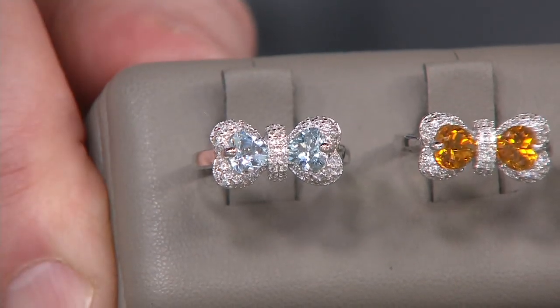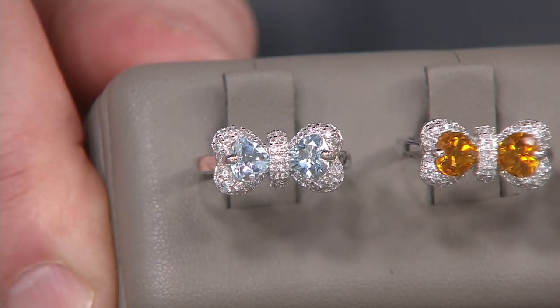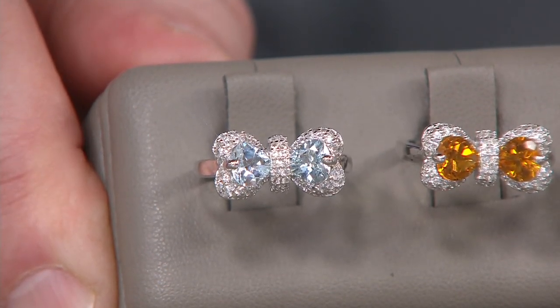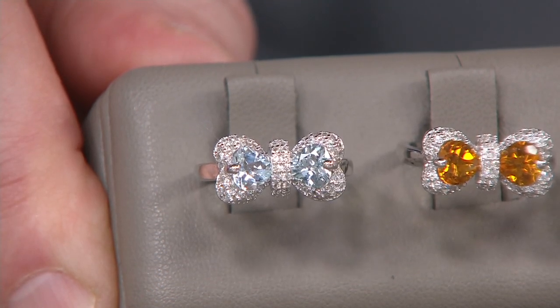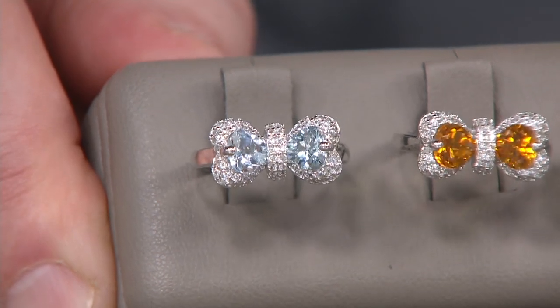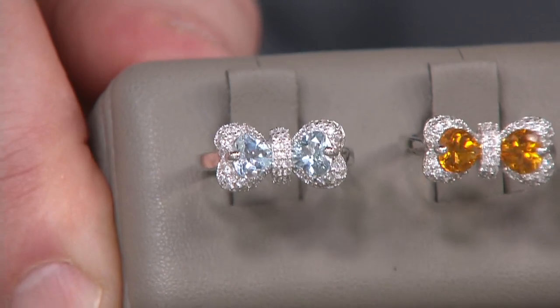Tell me about aquamarine. So aquamarine, for all the March babies out there, we found something really special for you. It's really difficult to find aquamarine that's truly aqua in color. A lot of aquamarine is washed out. You want it to be not too dark blue where it looks like blue topaz, but not too pale where it looks like white topaz. You want that ocean color, and you've got it in that one.